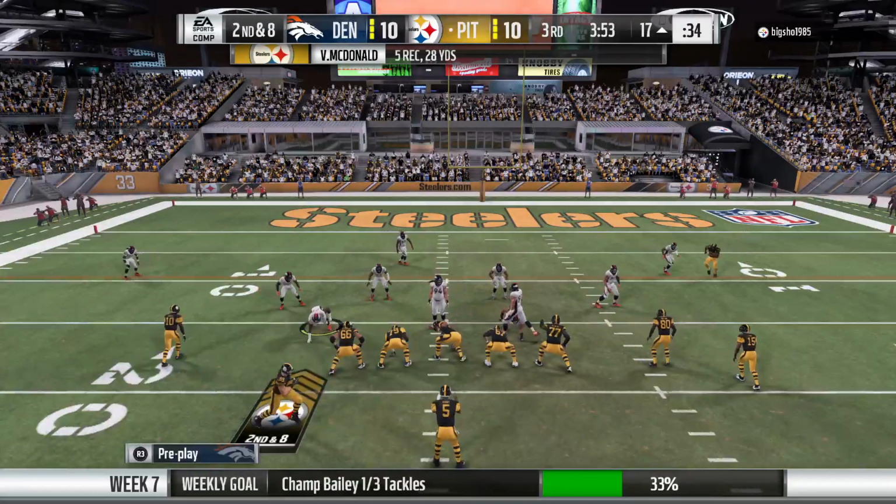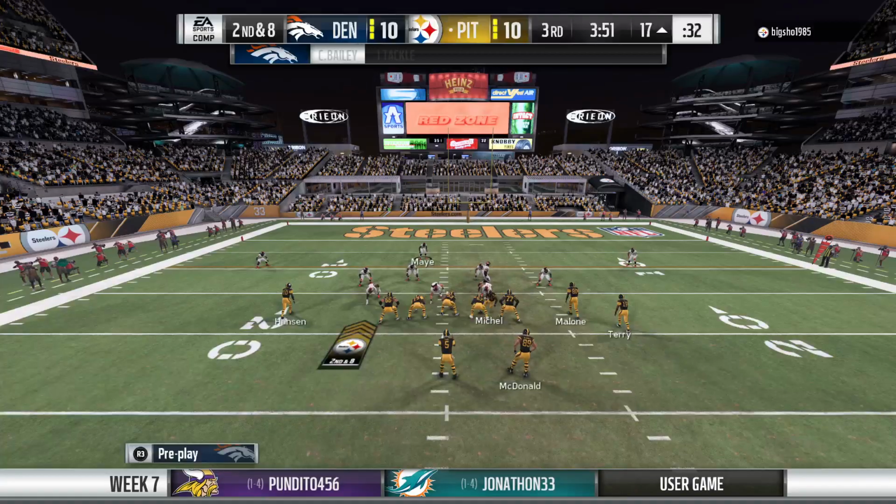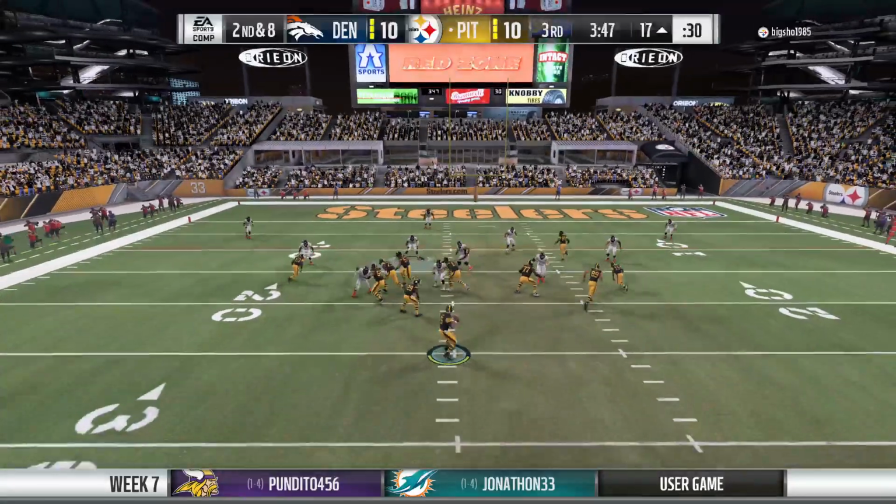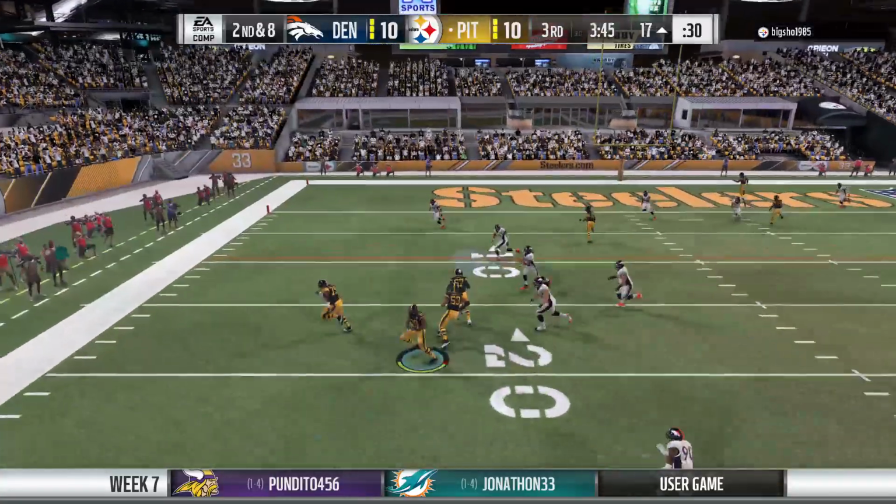Give him a couple on the catch. It's 2nd and 8. Got to give credit where it's due. Really nice defense on that play. The pitch and catch was successful, but not any run after it.